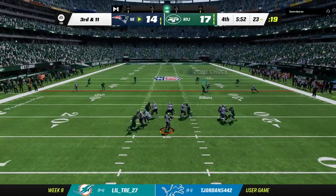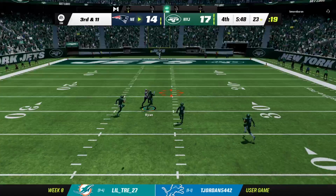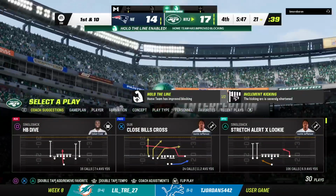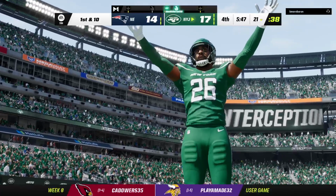On third down, it's Willis. He's going deep for Brown. That's into a crowd and intercepted. Picked off by Logan Ryan. And his guys are going to take over at the 21-yard line. Third and long that time.